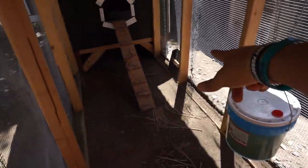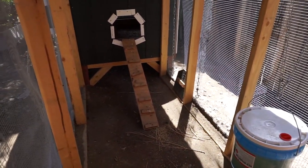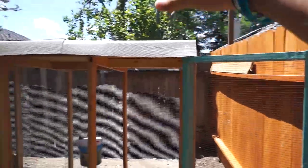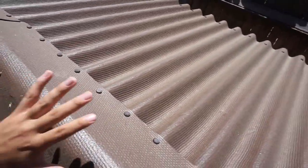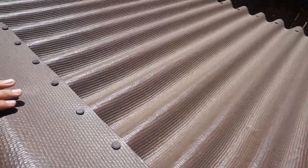We got in here. This is their run. That's their little water bowl. We got a food thing. There's a ton of flies in here, which is my next thing, trying to fix that and get the flies out. Let me take a step back here. It's got a door. It's got roofing on it. The whole roof is on a slant, so the water will all go down that way. That's the way I built it. And then we got the roof over here.